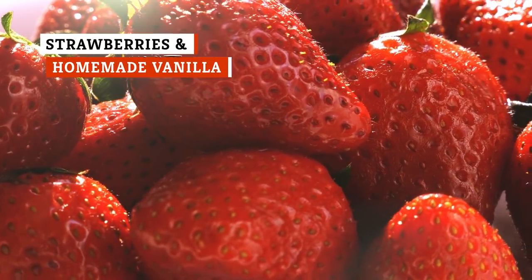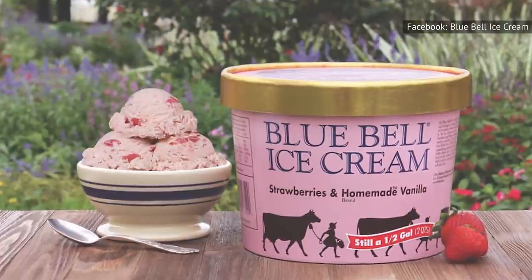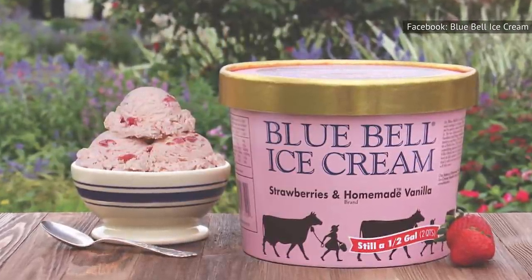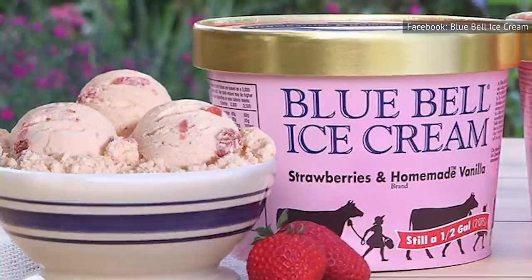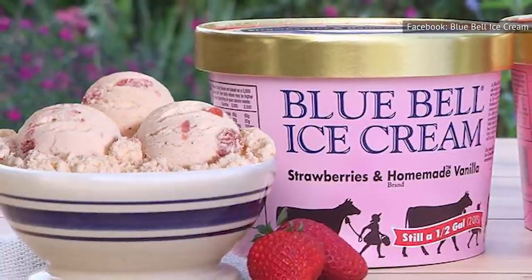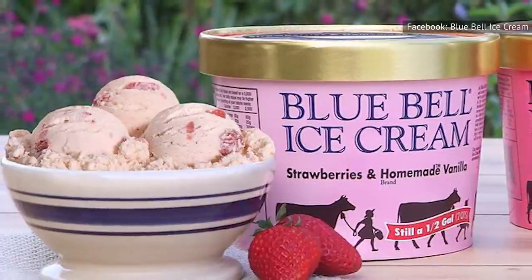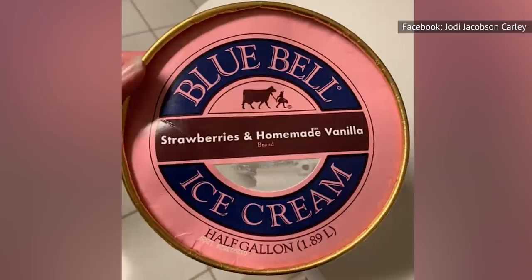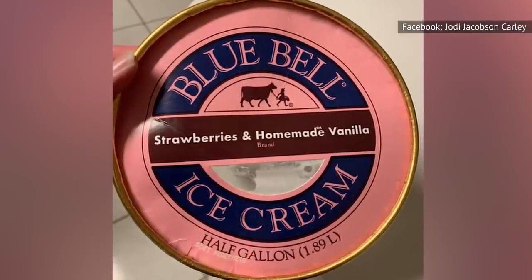Bluebell has two types of strawberry-flavored ice cream. The one that you shouldn't purchase is called Strawberries and Homemade Vanilla. It's not a terribly bad flavor, but it's a real disappointment compared to the alternative. If you pick this flavor, you should know that it mostly tastes like vanilla. The strawberries only play a minor role compared to the starring part that vanilla enjoys. The strawberries provide a pink color, and if you look hard enough, you'll find chunks of strawberries here and there.